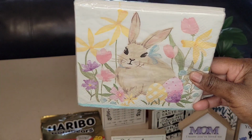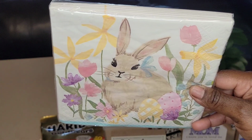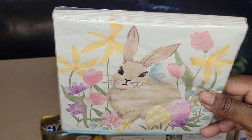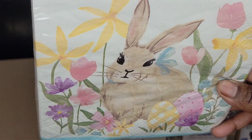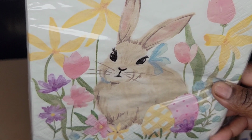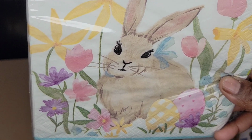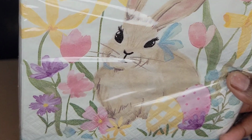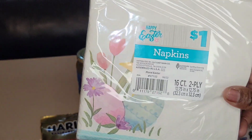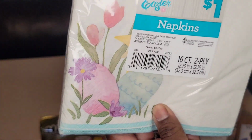Look at these napkins. Look at that napkin. OMG. I was looking for the perfect napkin to do some decoupaging with. And I found this. Look at how darling she looks. That is the prettiest bunny I have ever seen. Look at those eyes. They just look darling. OMG. And they were $1. And I get 16 in here. And then look what's on the other side.